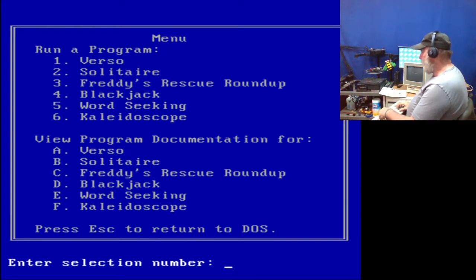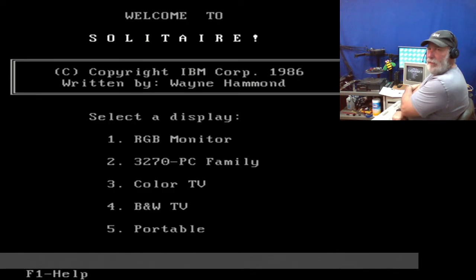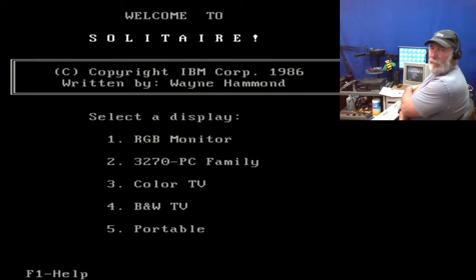Let's see if Solitaire is able to be shown. And I don't know if that's just going into a mode that the video capture doesn't handle. And see, this is even kind of interesting. For number 2, it has the 3270 PC family, being that that had a different graphics board. And they said to select RGB, didn't they?